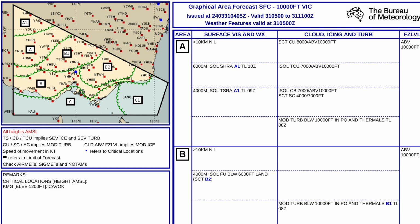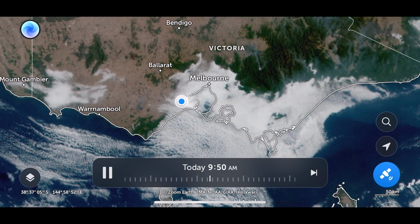As a VFR-only pilot, I need at least a minimum of 5 kilometers of visibility to go out on this flight. So if I can avoid the smoky areas, then technically I'll be fine, but how would I know what areas are affected? Isolated on a GAF chart typically means anywhere up to 50% of the area affected. So does this mean it's 5% or 45% of this area? And which side of the area is most likely to be affected? Can't really tell from these charts, but we have plenty of tools up our sleeve to help get a better picture of what's actually going on.